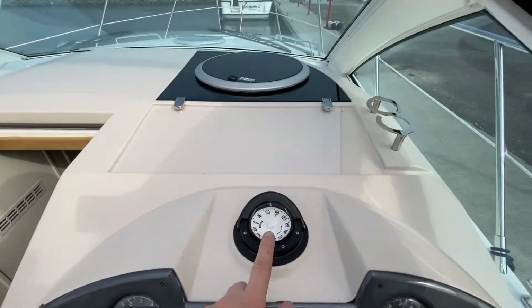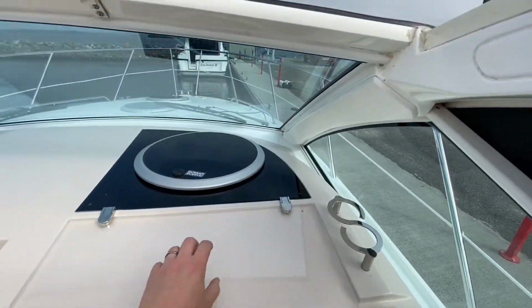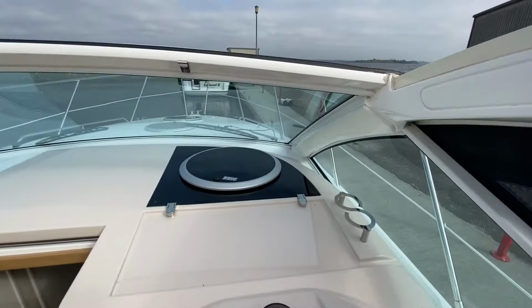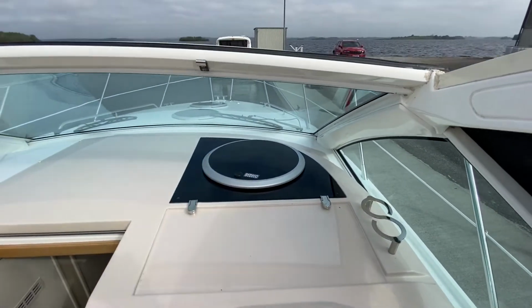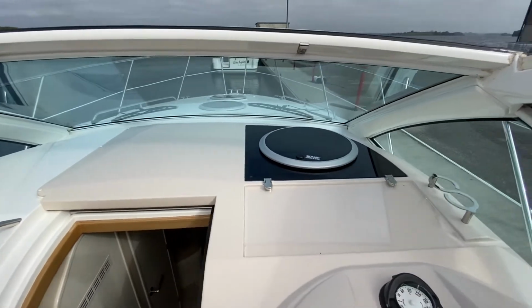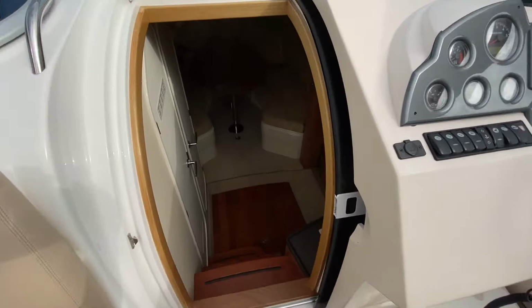Forward of the dashboard with a steering compass, we've got a little chart table area here, which is handy, especially on the inland waterways for a paper chart. Little stainless steel cup holder there, and another deck hatch giving a bit of natural light down into the cabin. But let's now head downstairs and take a look around the cabin.